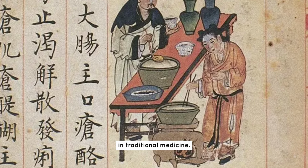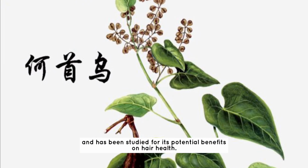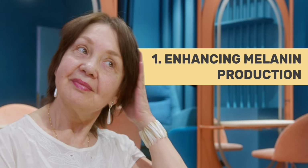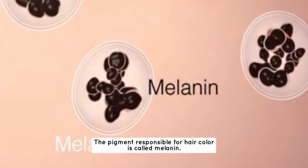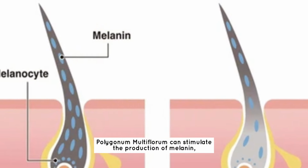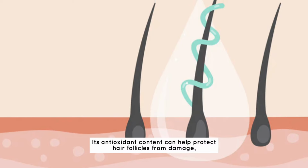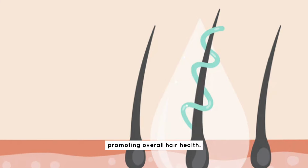in traditional medicine. It's rich in antioxidants and has been studied for its potential benefits on hair health. While more research is needed, some studies suggest that Polygonum multiflorum might help with hair graying by: 1. Enhancing melanin production. The pigment responsible for hair color is called melanin. Some believe Polygonum multiflorum can stimulate the production of melanin, potentially reversing gray hair. 2. Antioxidant properties. Its antioxidant content can help protect hair follicles from damage, promoting overall hair health.